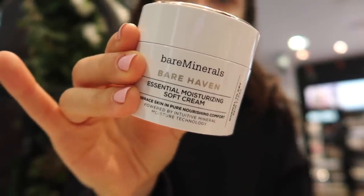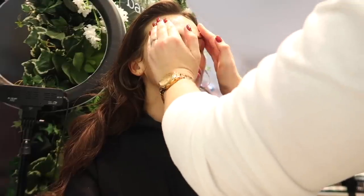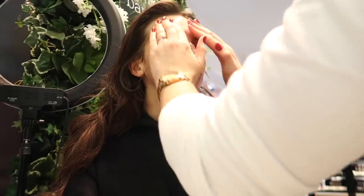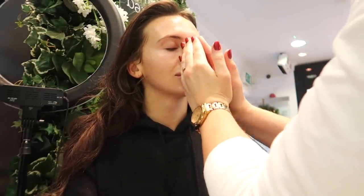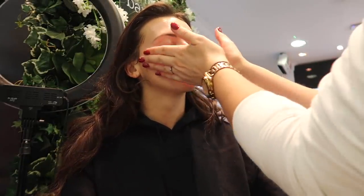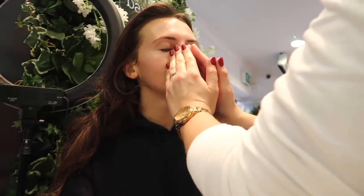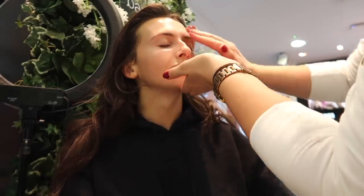We then took the Bare Haven Essential Moisturising Soft Cream. This was a wonderfully hydrating soft moisturiser. She began to pat it into my skin, then really worked it very softly, always lifting up, making sure she wasn't dragging my skin down, and it just really hydrated my skin. So relaxing, I'm falling asleep.